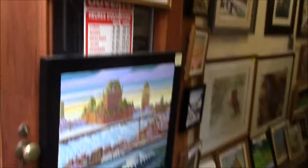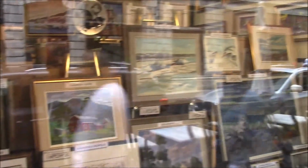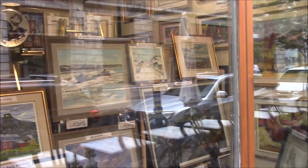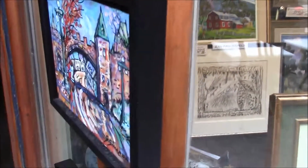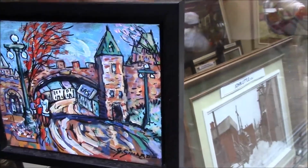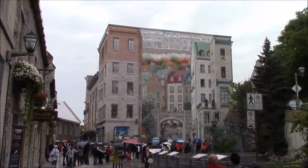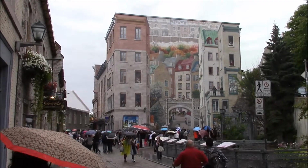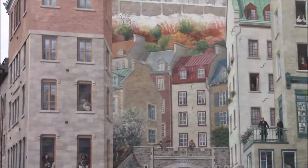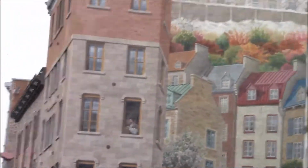You have the Frontenac Castle there. You have many other artwork which are very nice. Did you see that one? Very unique style of art. Yes, come on. Alex, that's a nice mural, huh? Sure is. Yeah. Very nice.